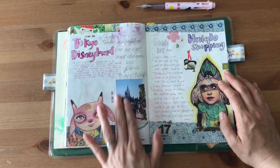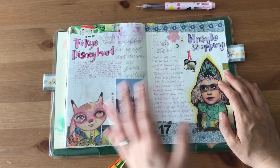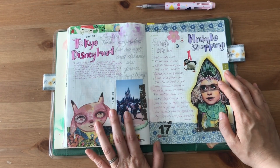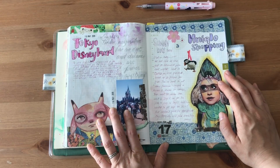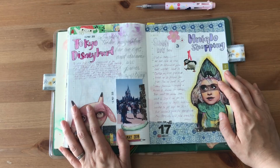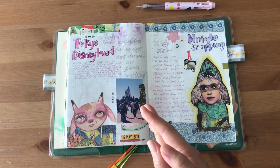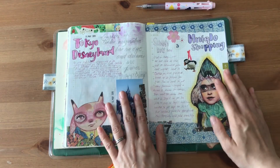Yeah, it was so nice. It was a really sunny day, and we got to go on a lot of rides, and it was such an amazing time. I was very good. I only purchased one little keychain, and that was it. I really wanted to purchase a lot of other things, but I am visiting. I will be going back home soon, and I need to save some money.